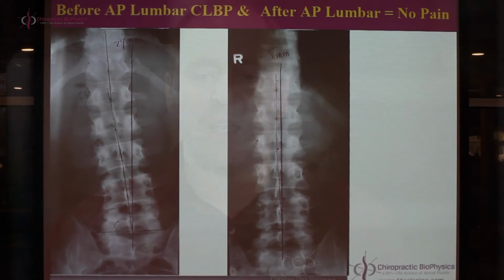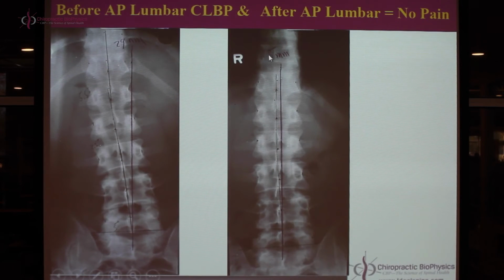In this case, it shows a nice correction. This is down to 5 millimeters. Certainly, you could argue that 5 millimeters might be within tolerance of the system. You've got to take that on a case-by-case basis and see how the person's doing. This case is great, so happy day. So there's the application of this particular research project.